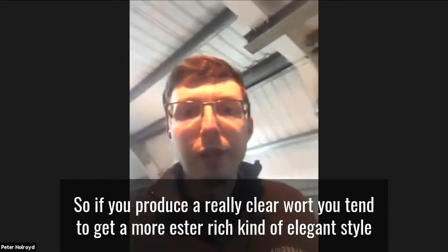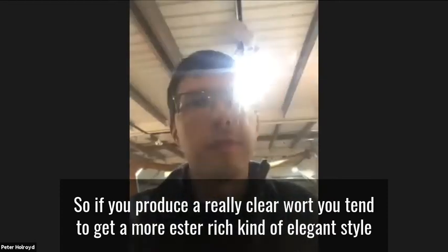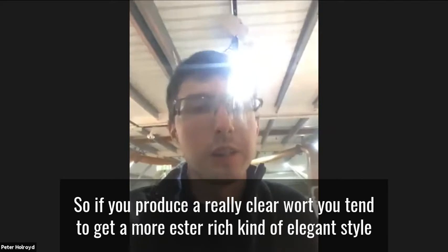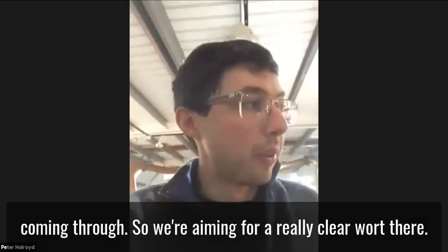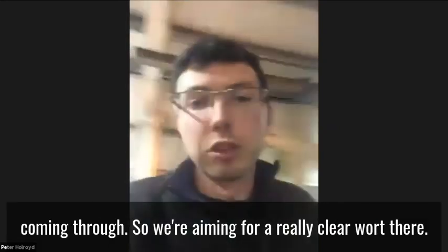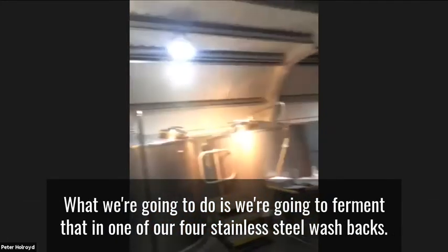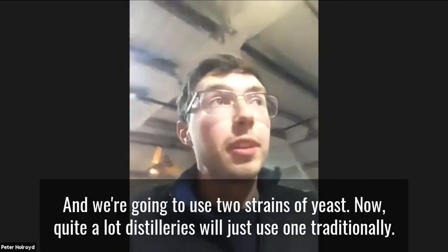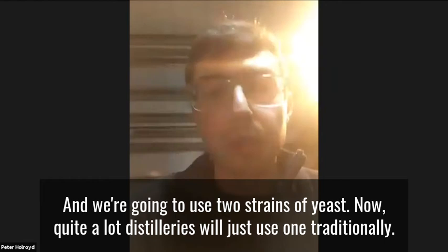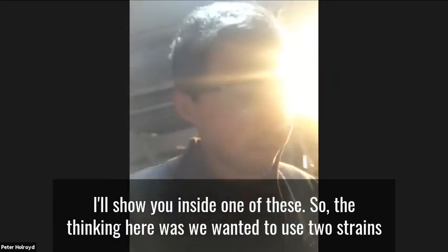So if you produce a really clear wort, you tend to get a more ester rich, elegant style of make out of that. Otherwise, you'll tend to get more nutty or spicy characteristics coming through. So we're aiming for a really clear wort there. What we're going to do is ferment that in one of our 4 stainless steel washbacks. And we're going to use 2 strains of yeast. Now, quite a lot of distilleries will just use 1 traditionally. I'll show you inside one of these.